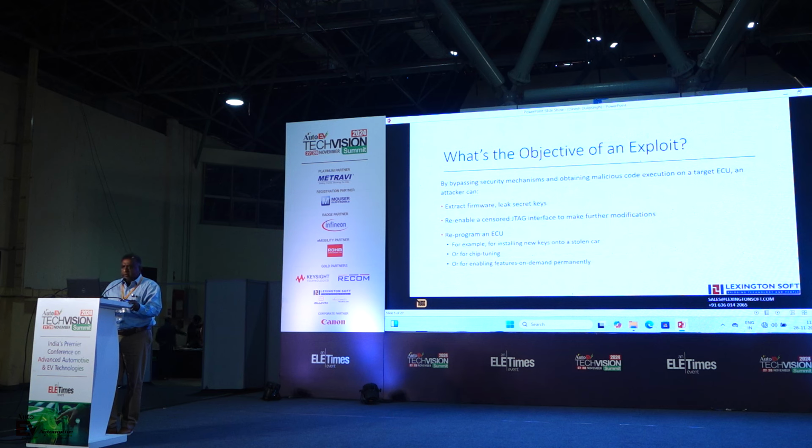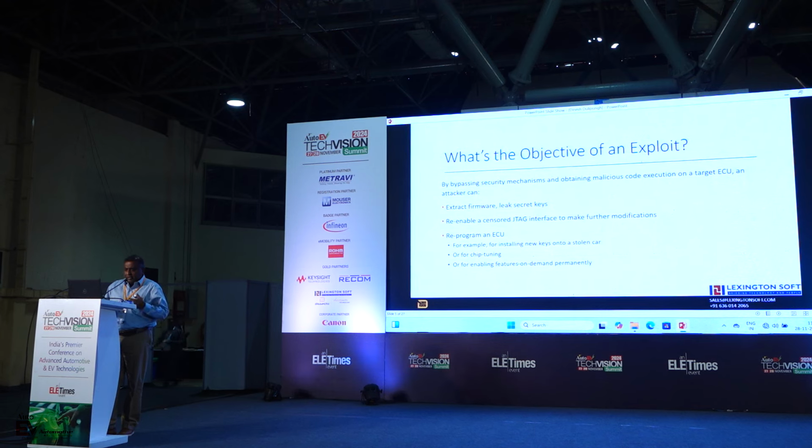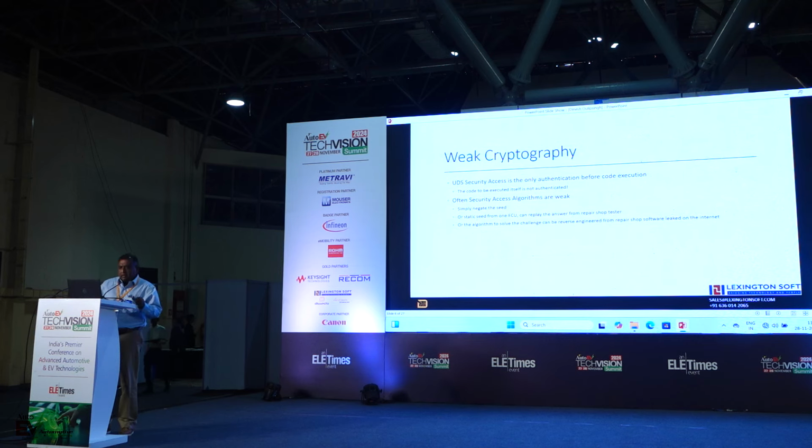Additionally, they might try to reprogram an ECU to install new keys on a stolen car, or it could be chip tuning, where they change certain parameters to enable features which haven't been paid for. It also could be enabling features on demand permanently. So there's really a myriad of possibilities, and we'll take a look at some examples of weak cryptography.